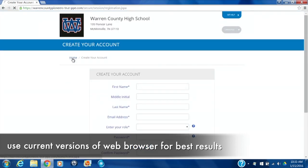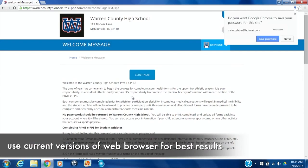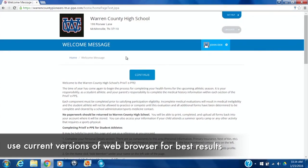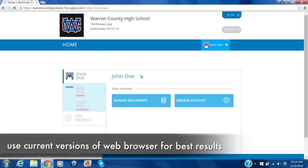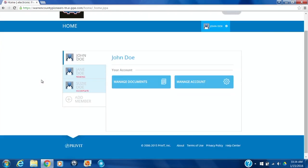And so once you do that, I'm going to go back out here and log in myself. I've created a dummy account here for our purposes today. And so once you complete your registration process, or anytime you come to log in, the first thing you're going to see is a welcome page, and just click continue. And you can see where I've already set up this dummy account.